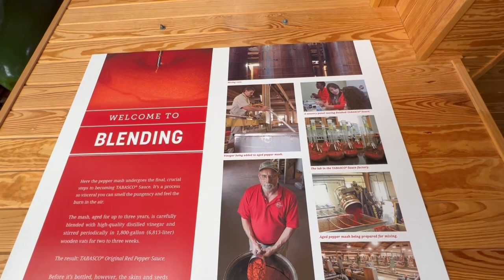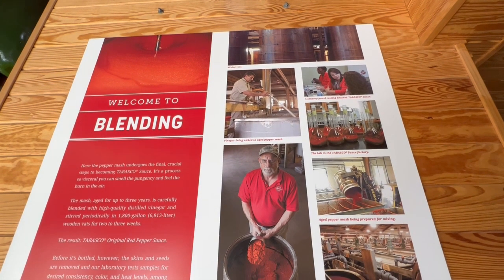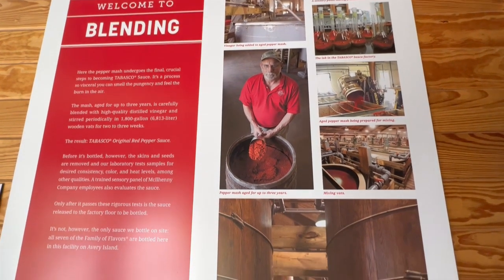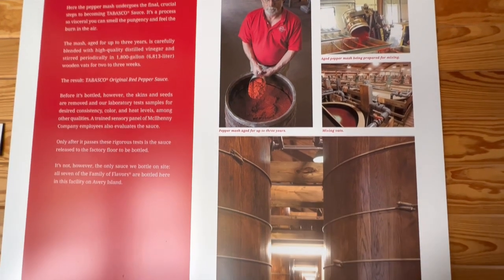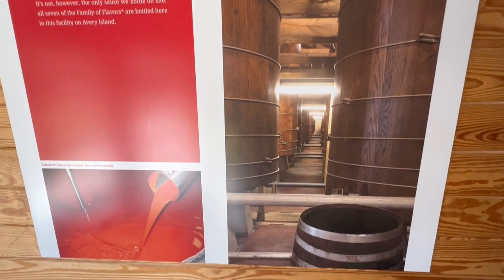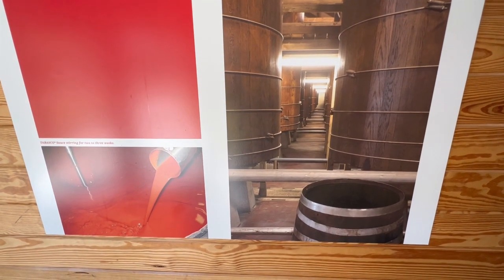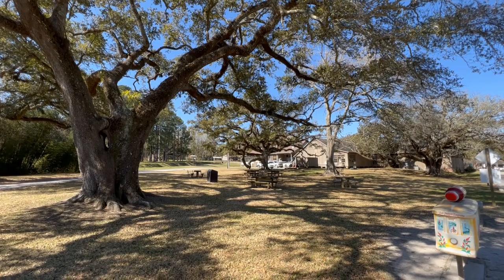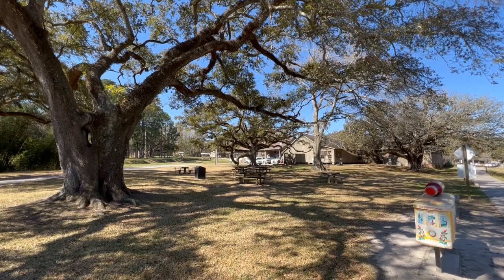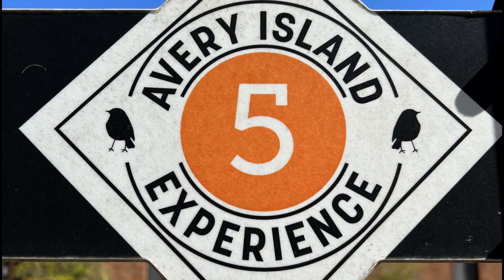That's spicy. At the end of the 28 days, it is strained to remove the pepper skins and seeds. Before it is released to the bottling phase, it must pass rigorous quality control tests for color, consistency, heat levels, and of course, flavor. Before we get to bottling, there are 2 more stops which give more context to the Tabasco brand. Stop 5 is the Avery Island experience.